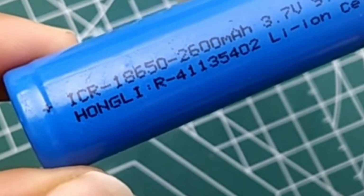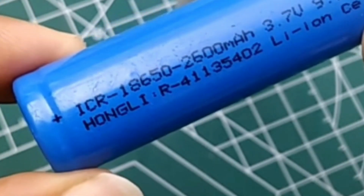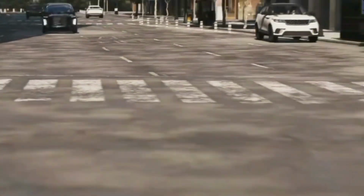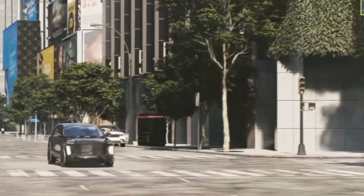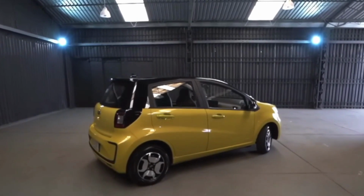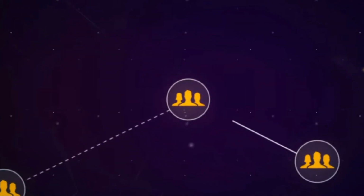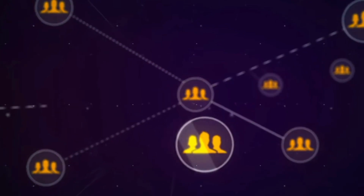So what other applications do you see for Amprius Technologies' silicon anode battery platform? Well, the possibilities are endless. One of the most interesting applications is for high-altitude platform stations, HAPS, which are unmanned aerial vehicles capable of flying at heights of 20 kilometers or more and providing services such as connectivity, surveillance and Earth observation.